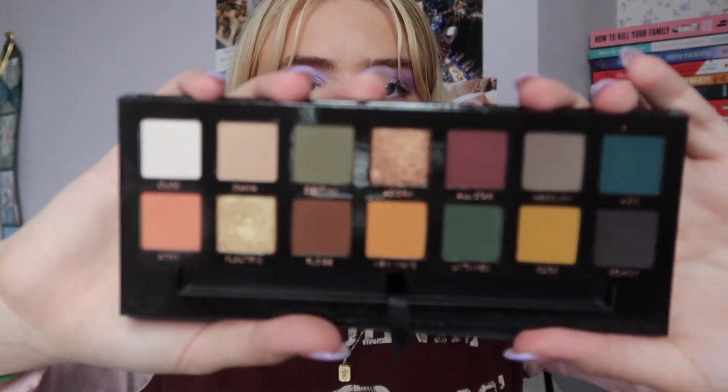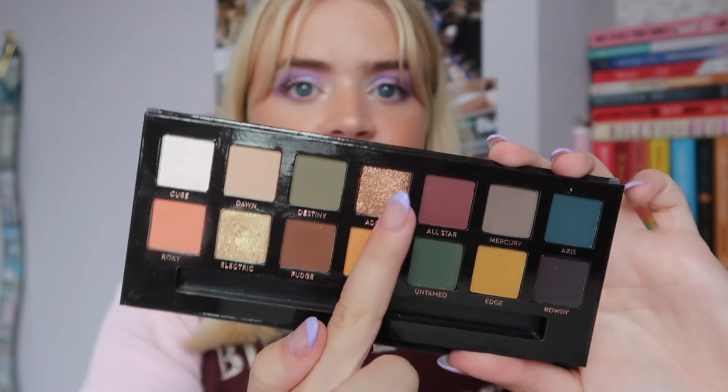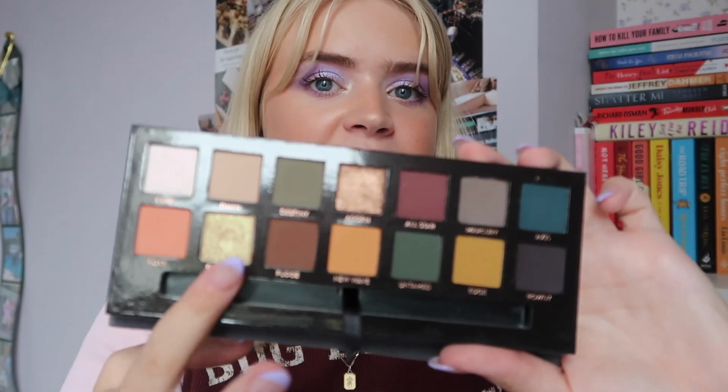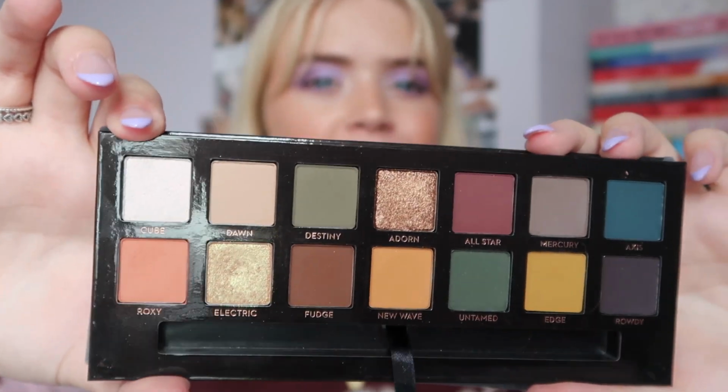And then with my Subculture palette, unfortunately I have not used this at all this month. This is what it is looking like. It's pretty untouched, but I do really like it, especially the shades on this half. I love Electric, such a pretty shimmer, and Cube up here as well. So yeah, definitely need to work a little bit harder on that one, but hoping to get at least a few uses on it before the next update.